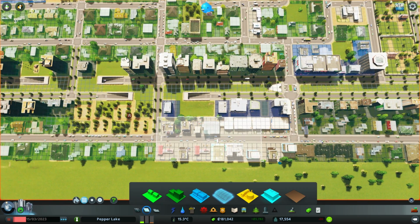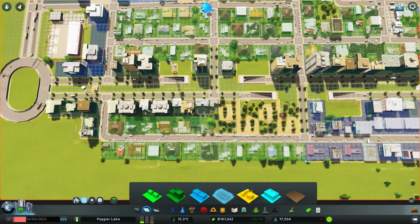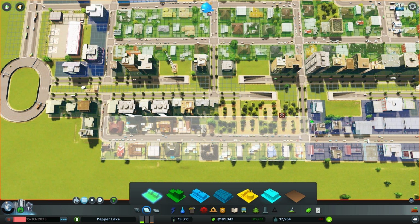And we'll slowly go through and replace most of the zoning in these fairly central areas with, why did I just do low-density again?